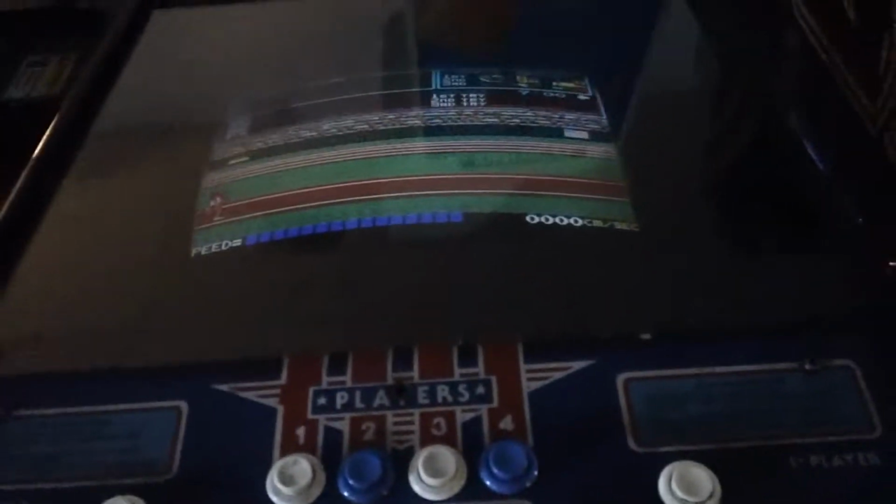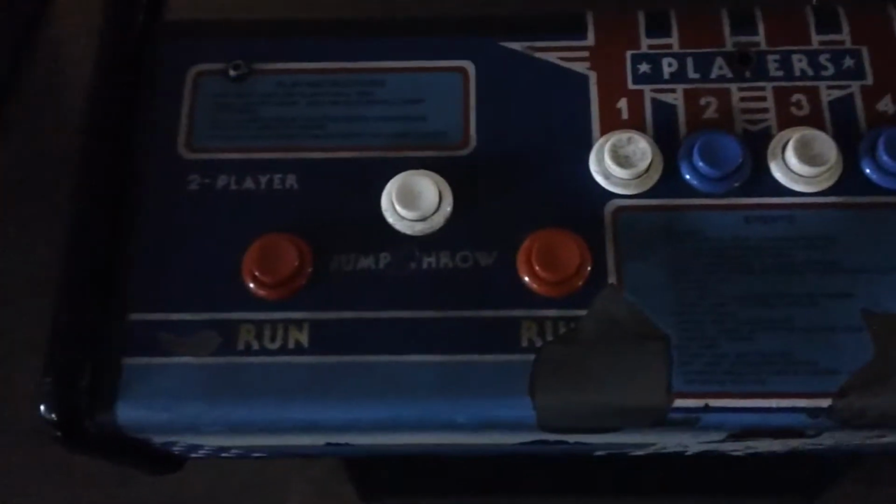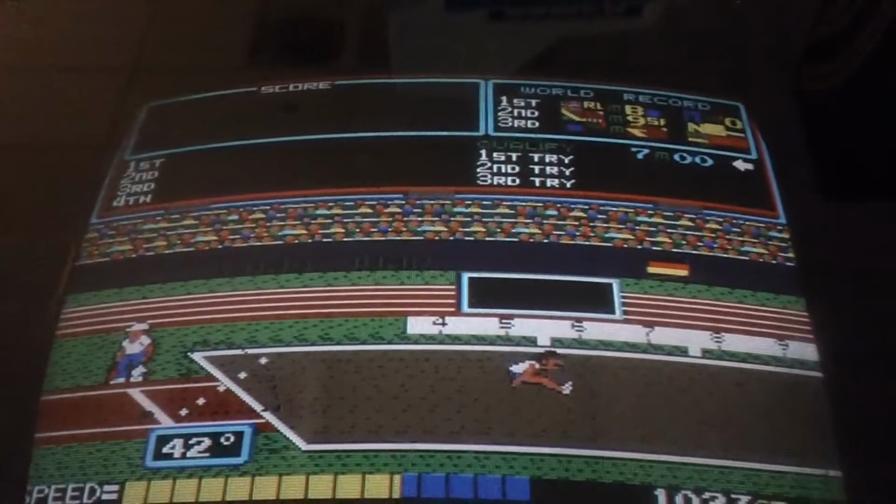Of course, here we got a stand-up track and field cabinet. It's really cool. You know, it shows its age, but it works great. So you can see right there. Let's move on to the other side. We got a basic basketball skill game right there.